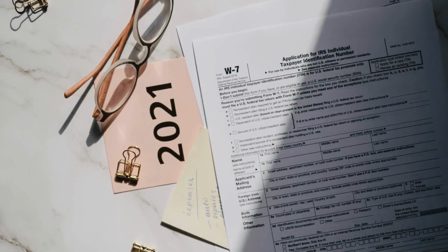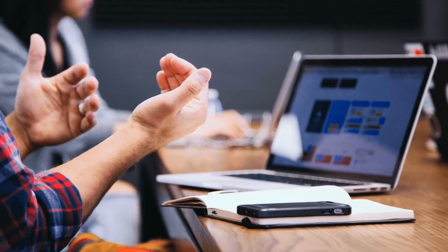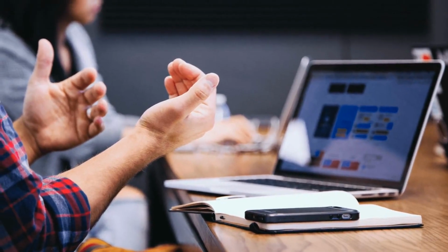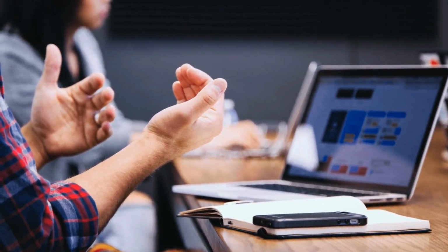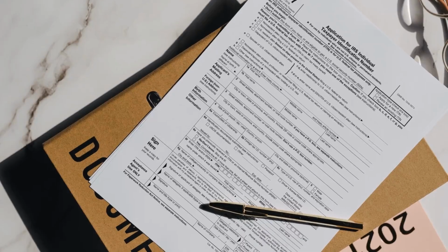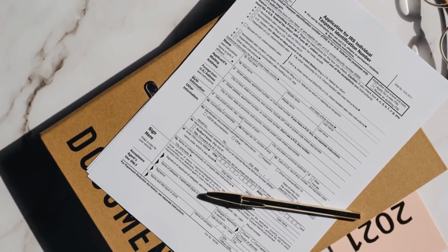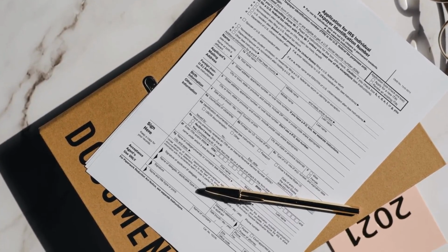Next up is the DBA, or Doing Business as Registration. If you're operating under a name other than your personal name, you'll need to register this with your county or state. For example, if Jane Smith wants to call her business Spotless Cleaners, she'll need a DBA registration.